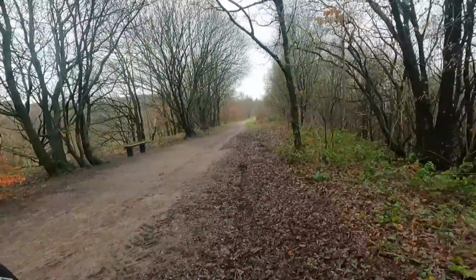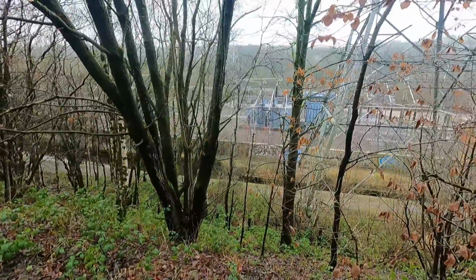But what is around are these huge pylons. And they're getting closer and larger because of the old power station. Hartshead Power Station closed in 1979. It was decommissioned then, and soon after it was demolished. I believe it's up for redevelopment, probably for housing. You can see a huge substation down there, look.